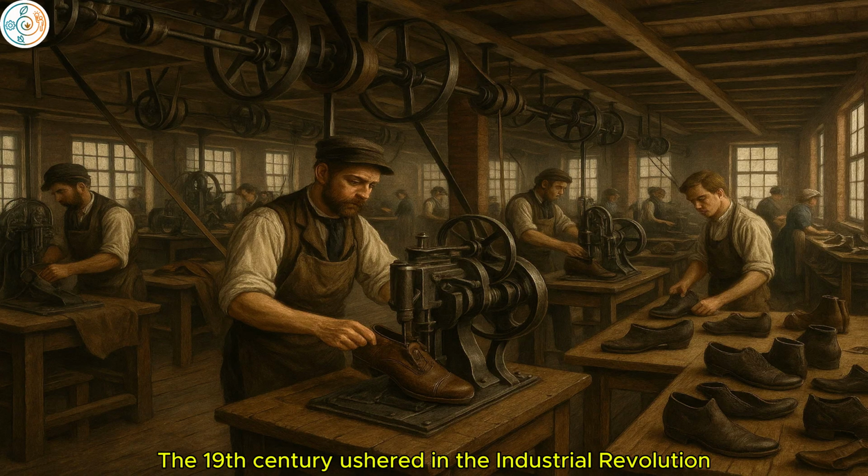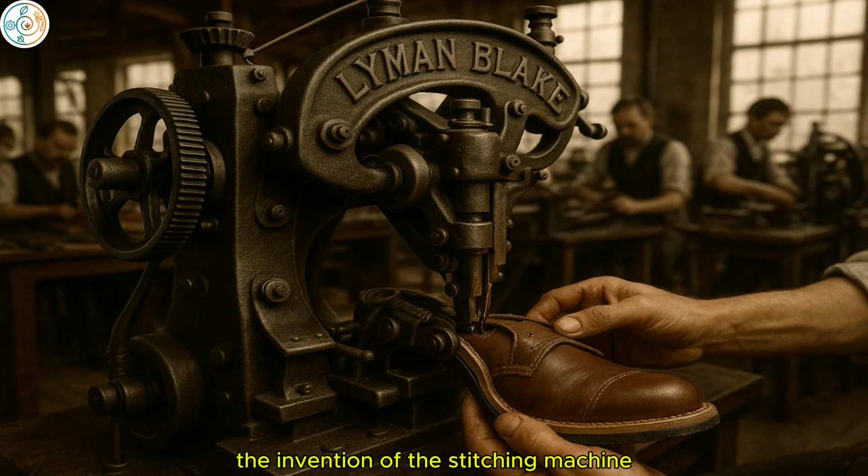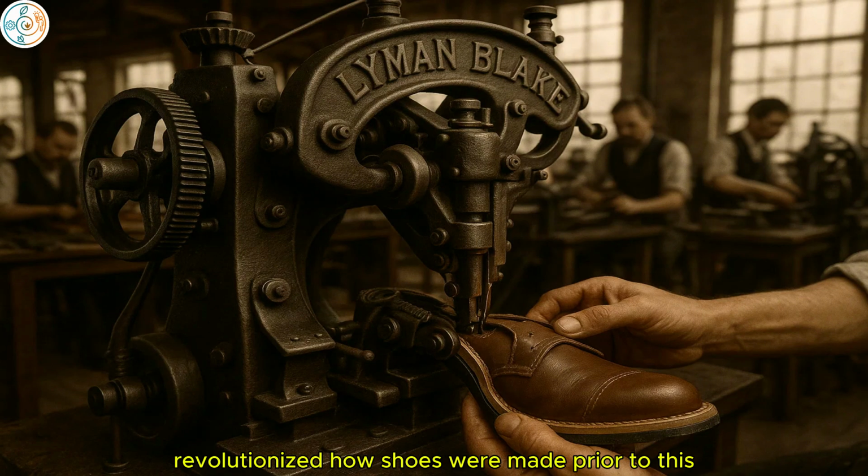The 19th century ushered in the Industrial Revolution, which had a profound impact on footwear production. The invention of the stitching machine, particularly the Lyman Blake stitcher in 1856, revolutionized how shoes were made.